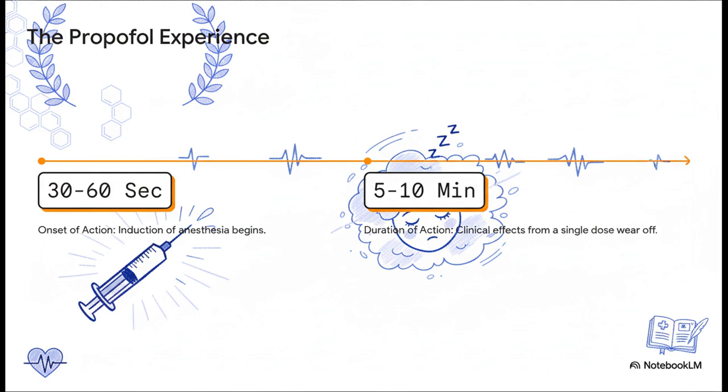Okay, one of the most incredible things about propofol is its speed. We're talking less than a minute from the time it hits your vein to the time you're out. But what's just as amazing is how quickly it wears off. A single dose is gone in about 5 to 10 minutes. I mean, this rapid on-off switch didn't just make anesthesia better. It basically created the whole field of outpatient or day surgery. It's a total game changer.